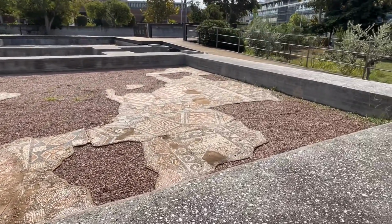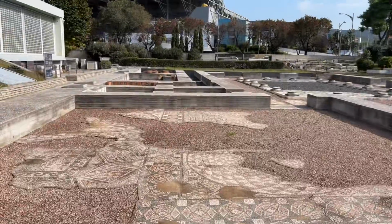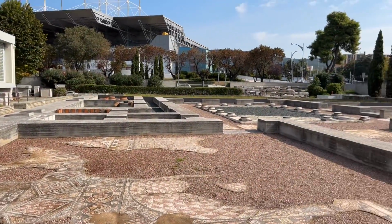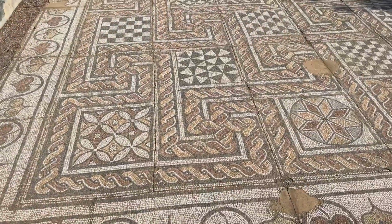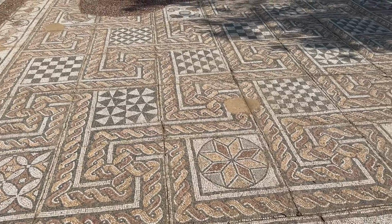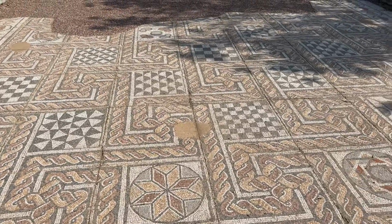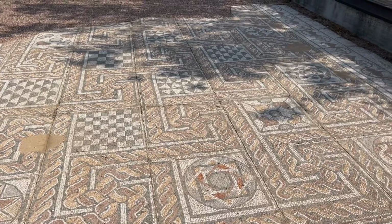Look at it, it's amazing. It's a huge floor mosaic. Okay, you can see it's badly damaged, but it has some wonderful features. Let me take you a little closer and look. Wow, just lovely, especially in the sunlight under the dappled shade of the trees. You can just revel in the patterns.